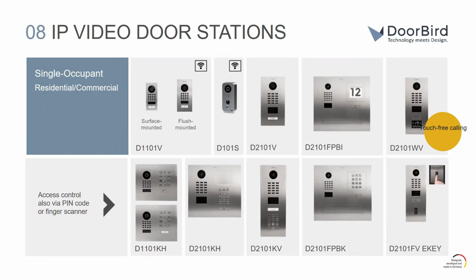We also have the D2101V, which is, again, another single occupant door station. This comes in an array of different options. You have, for instance, to the right of that, a mailbox unit. So instead of just the door station, just the call button, now you have a place where you can put in mail in that seamless, beautiful fashion.